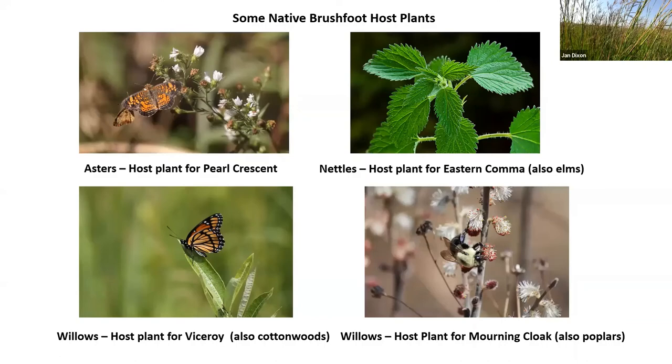Eastern commas use nettles as a host, both common and stinging, and I've seen caterpillars on both. I have had success buying nettle seeds online if anyone's interested in trying that. Another native host for the eastern comma, though, are elms, so an elm tree might attract them to your yard. Morning cloaks use mainly willow, but also other trees and shrubs, including elm, birch, hackberry, and poplars.